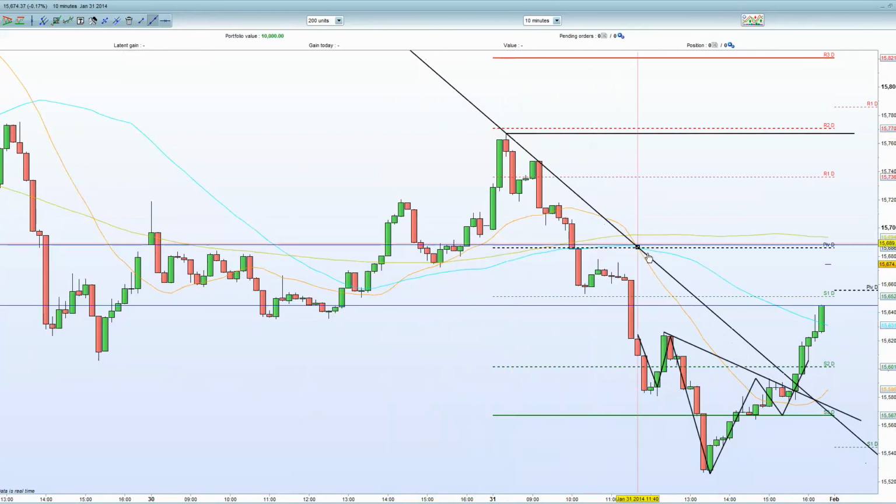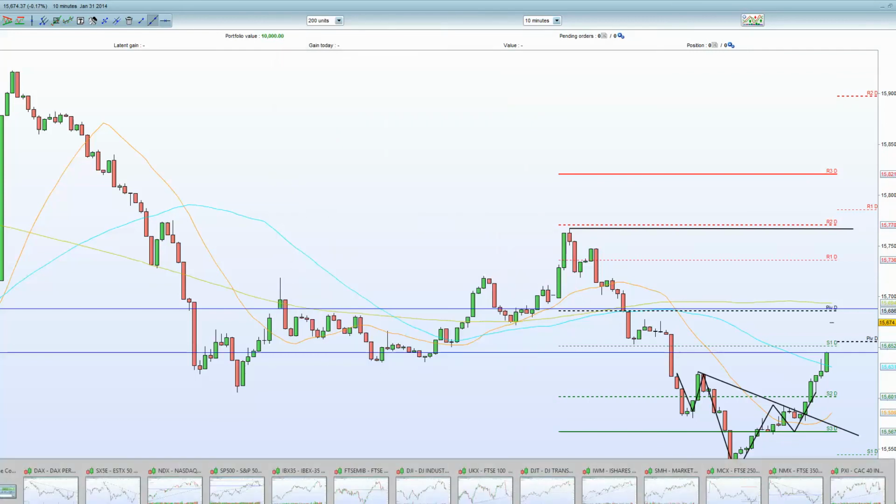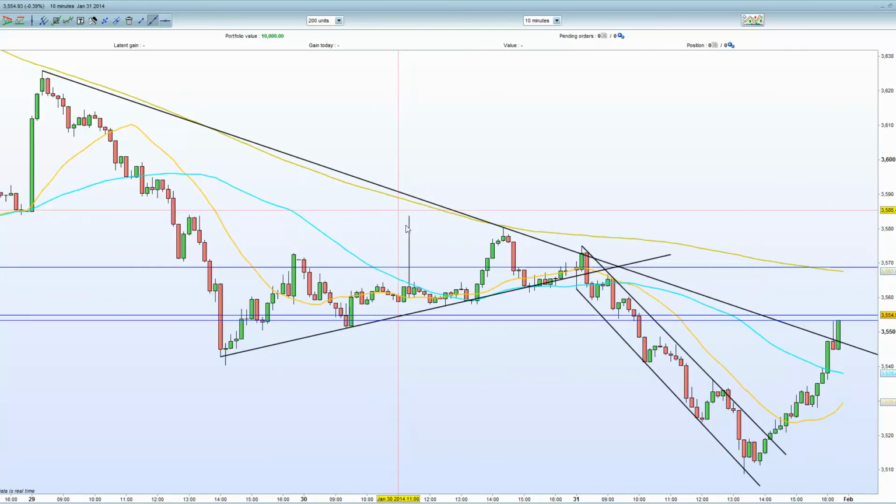For now, there's nothing we can really state in terms of price action, rather than looking at the larger time frames. Another additional index we can observe is the FTSE 350, an amalgamation of both, really the top 350 companies in the UK. Again, this is breaking out of a bearish channel, very similar to the FTSE, so keep an eye out for that.